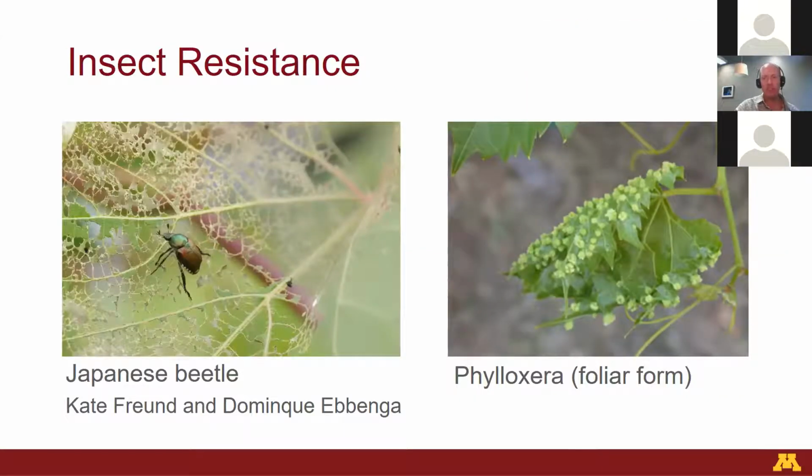Our research is also focused on insect resistance. I could go on ad nauseam about phylloxera, but we're also spending time on Japanese beetle resistance. And we have a grad student named Dominique who's been looking at variety preference for Japanese beetles in cold hardy varieties. And a postdoc, Kate Freund, who's been doing some QTL mapping, genetic mapping, I should say, to determine if there's some resistance and some genes involved that we can develop markers for. The data so far suggests that there is some genetic resistance. So we're looking forward to her data from this year.